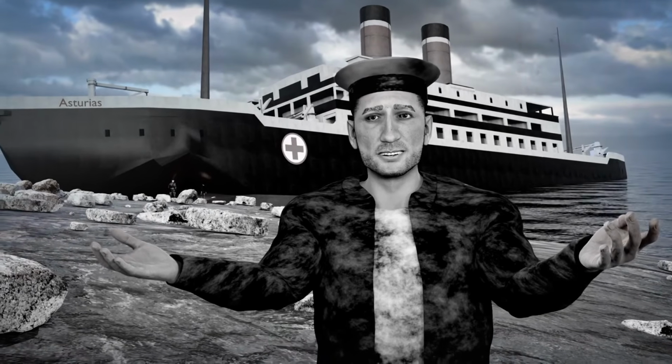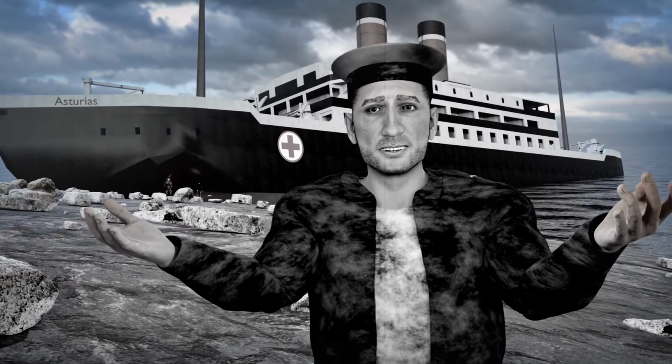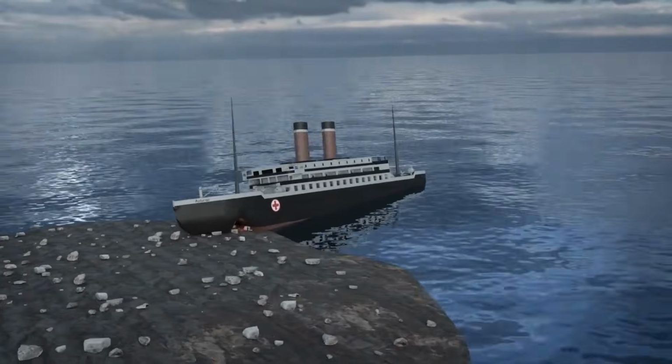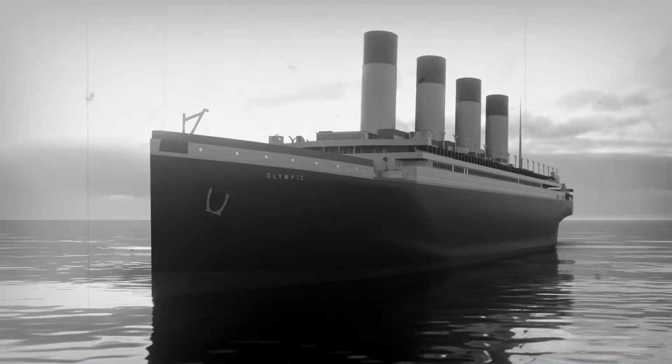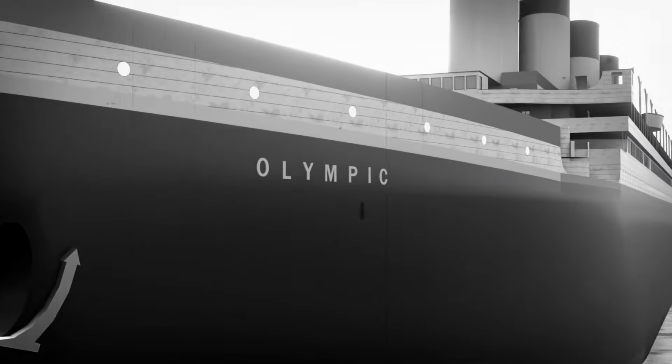It might be hard to pin this particular disaster on Priest. After all, he wasn't even on the ship at the time. But it seemed that many of the ships on which he served were destined for trouble. His bad luck followed him to his next job on the RMS Olympic, a massive ocean liner.